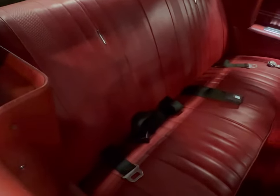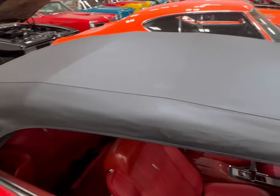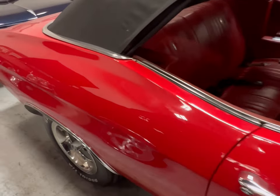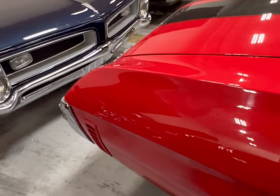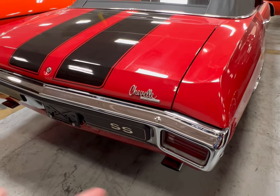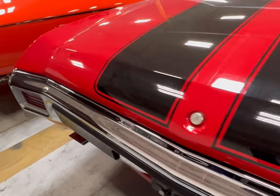Back bench. Very nice. Your black top, excellent condition. This is much more of a cruiser. Dual exhaust. SS, nice red with black stripes.